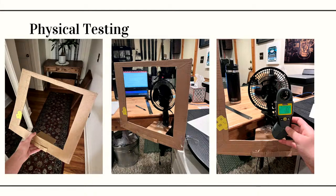So this is my physical testing. I had to figure out a way to generate a physical mesh itself and test with the anemometer. The anemometer pretty much just tests the velocity of the airflow. What I did was make this cardboard cutout, 28 by 28 centimeters and 18 centimeters out. That's what the mesh was. I was able to test it at 22 different spots and then average them together.